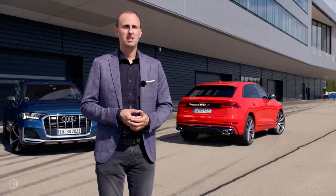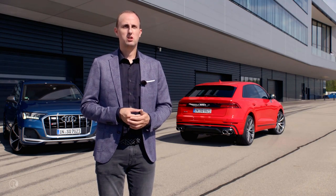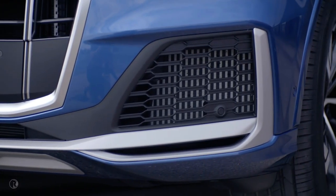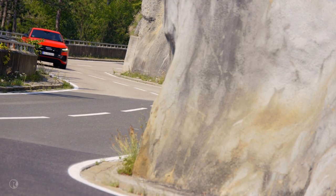In addition to that, the V8 TFSI engine also has the cylinder-on-demand technology, which allows us to temporarily switch off four cylinders. SQ7 and SQ8 TFSI combine the advantages of a high-class SUV, offering supreme performance and dynamic handling. So I like the combination of both worlds.